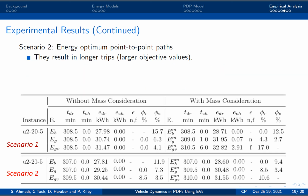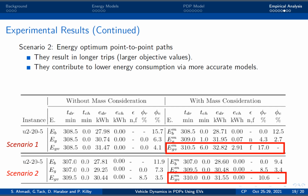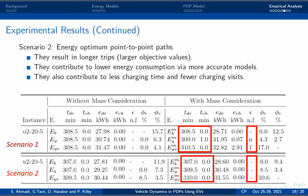Now, comparing the results of 2 scenarios side by side, energy optimum path against a shortest path, we can see that trips with energy optimum path are generally longer than trips planned by shortest path. In addition, as the underlying paths are energy efficient, they contribute to lower energy consumption in more accurate energy models. We can also see energy efficient paths contribute to shorter and less charging visits.